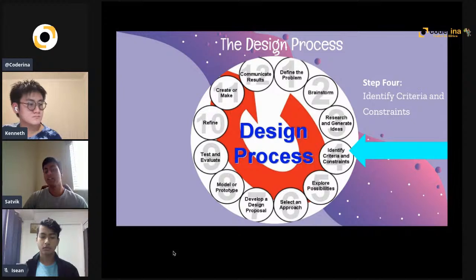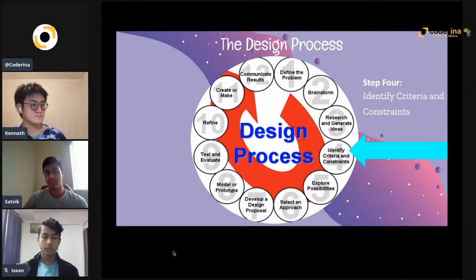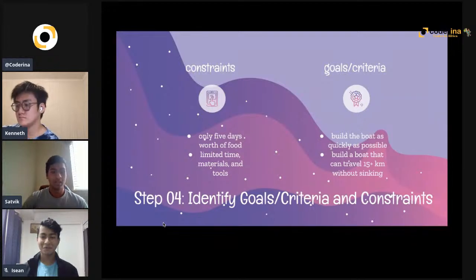Obviously, we don't have unlimited time. He only has 5 days to live on just coconuts. We have constraints such as materials. We don't have all the materials in the world. We only have certain materials from the material chest or wood. These are all constraints that we have to consider when we choose our final solution.